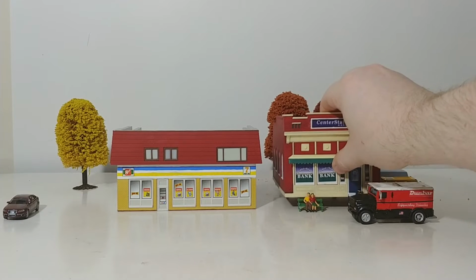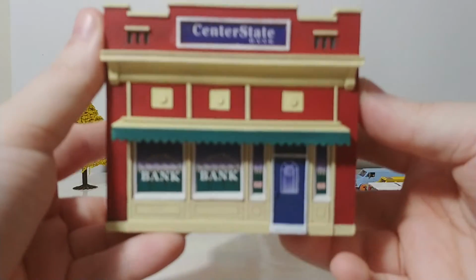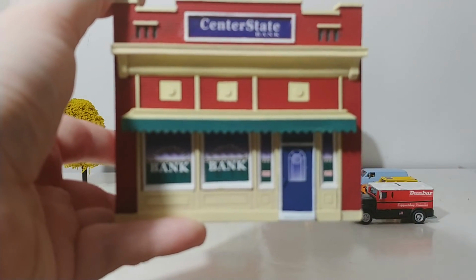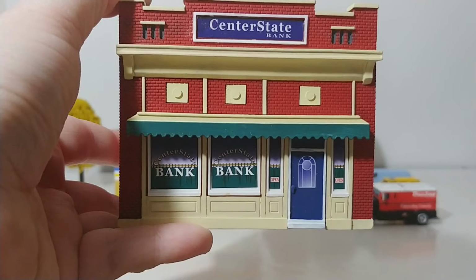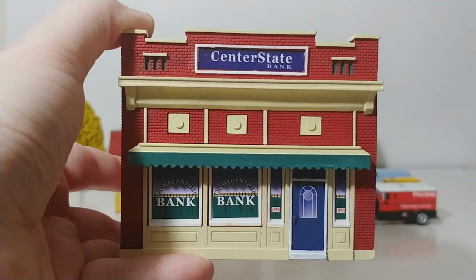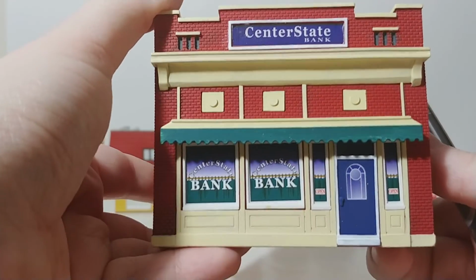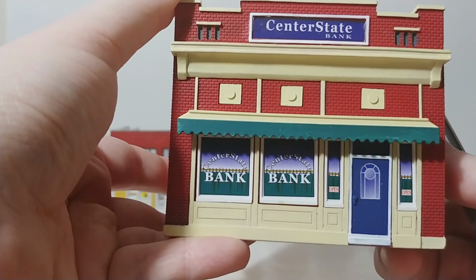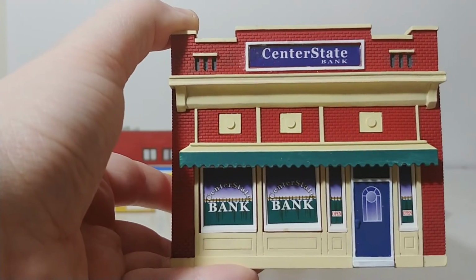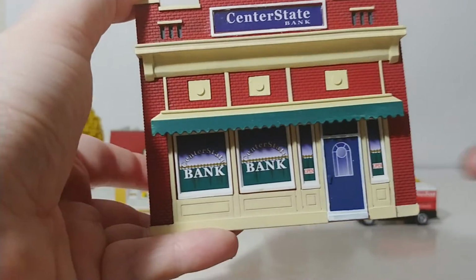Again, this is made by MX. Made out of the same material as the convenience store was. So again, it has some hefty weight to it. Some nice detailing. You can see the, I guess you would call that, what would you call that? An awning, maybe? It's really nice. The windows say Centerstate Bank. You have open here, and obviously appears to be a glass door, or at least a blue door with a glass window.